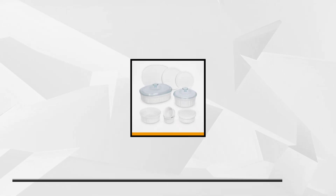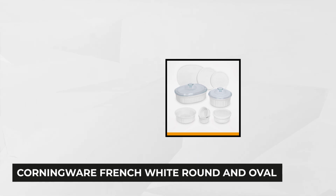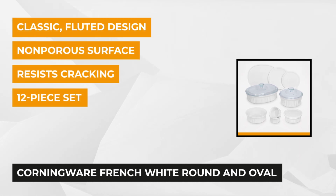The fourth item is the Corning Ware French White 12-piece round and oval bakeware set. This set is multifunctional as it's safe to use with oven, freezer, microwave, dishwasher, and refrigerator. It features resistance to cracking and chipping.